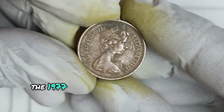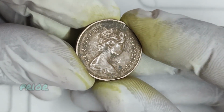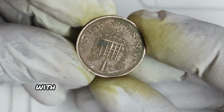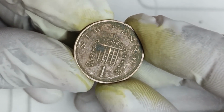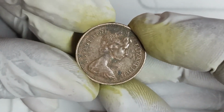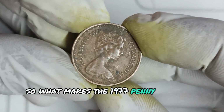The 1977 penny is part of the decimal coinage system introduced in the UK in 1971. Prior to this, the British currency system was quite complex, with 12 pence to a shilling and 20 shillings to a pound. Decimalization simplified things, making it easier for the public to use and understand the currency. However, not every penny minted during this period is considered rare, so what makes the 1977 penny stand out?